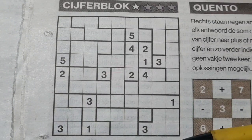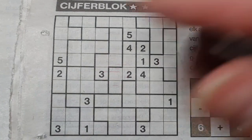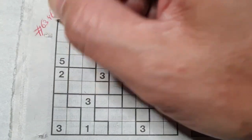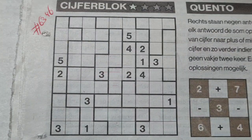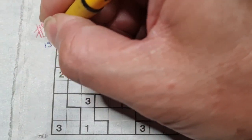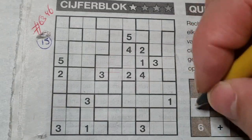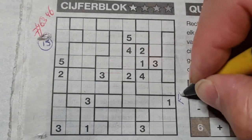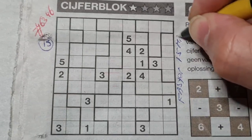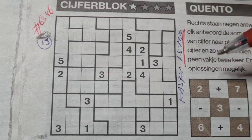This one will be number 6346. Before I start, I always count up printed digits. Well, this one has 15 printed digits. Should be an easy one. Yes, it's indicated with one star, and for a one-star puzzle, I need to be faster than 15 minutes. Is this really a one-star puzzle? We don't know. We will see.